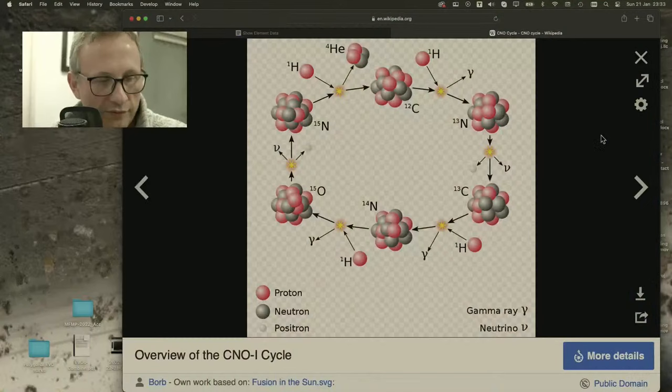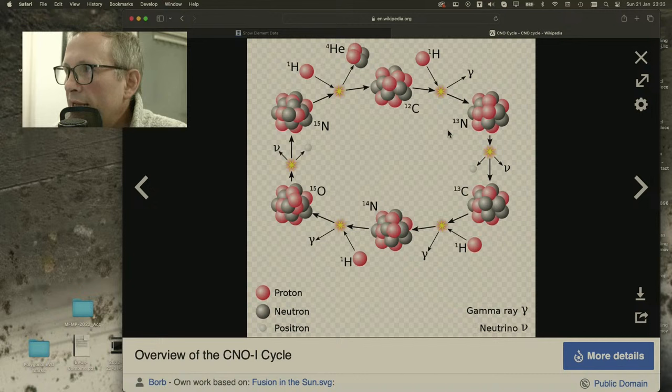But in this case, the proton comes in and a gamma comes out. We end up going to 13 nitrogen. And that decays from 13 nitrogen with a positron and a neutrino to 13 carbon. Another proton comes in with a gamma coming out, and you get 14 nitrogen. So 12 carbon is stable, 14 nitrogen stable. Continue on the process, you get 15 nitrogen. And in nature, you see 14 nitrogen stable, 15 nitrogen stable. This is a much lower amount of this material here.